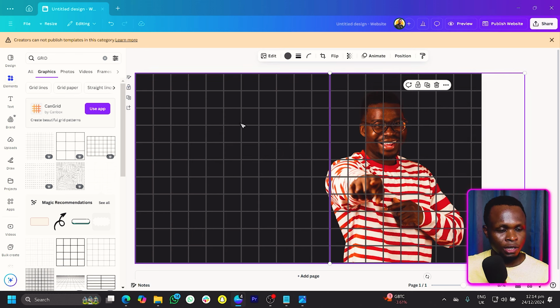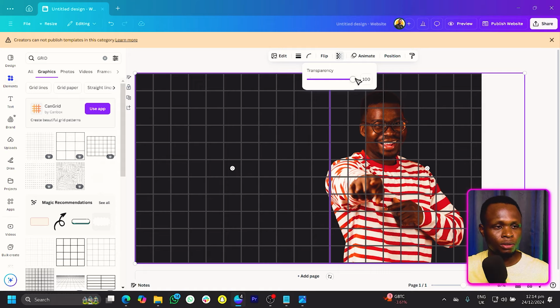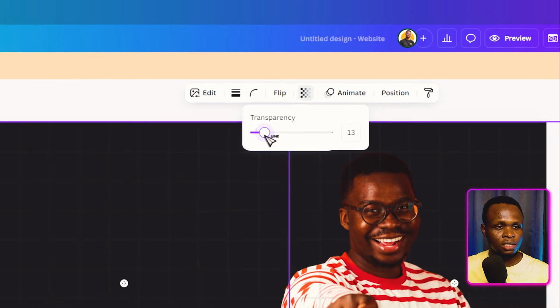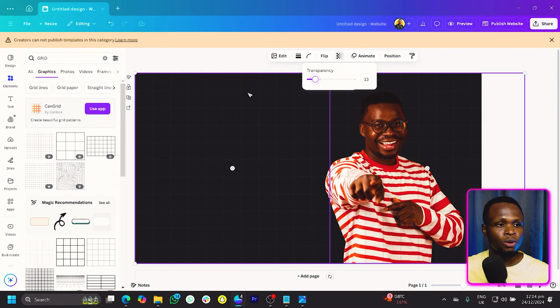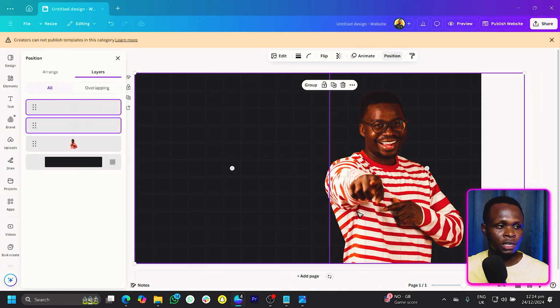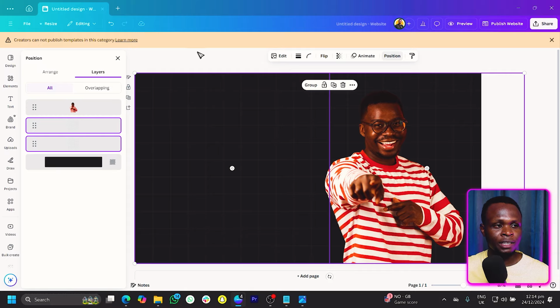Okay, so once you bring it here, choose both grids by using shift and clicking on both grids, and reduce the transparency. So you can see I'm just reducing the transparency to 13 so that it's not too visible. Once you do that, right click, come to layer and come to show layers, and move this all the way to the back. It should be behind the image.